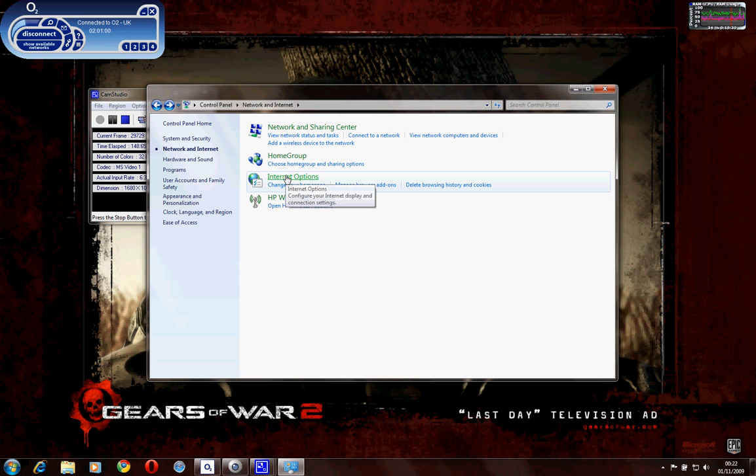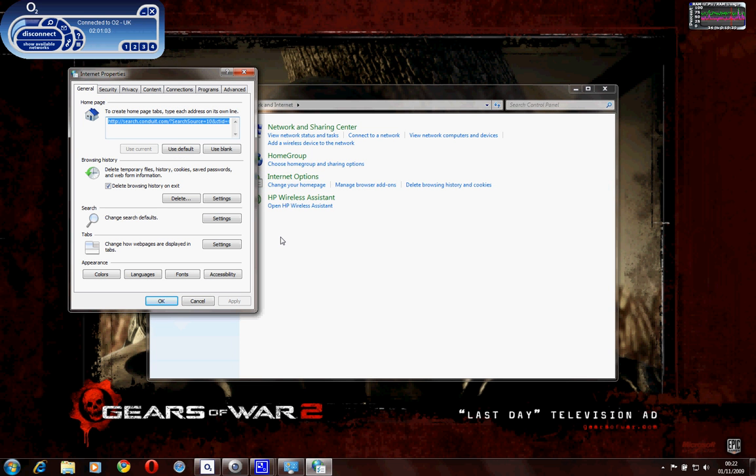Also, if you go to Internet Options on Windows 7, you will notice here that your home page takes you to Microsoft. So basically what I would suggest you do is you take it out and you enter http://www.google.com. Okay, and click apply. Now you'll notice here in the browsing history under Internet Options, or sorry, Internet Properties, tick the box that says delete browsing history on exit. Also click the settings box.